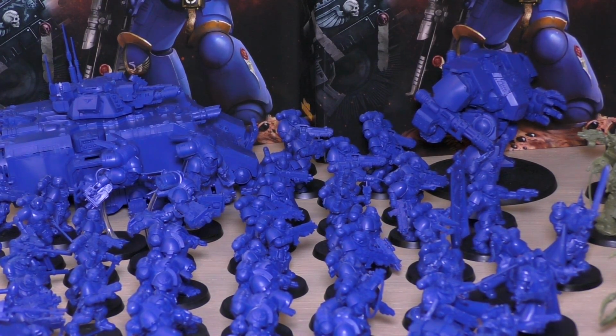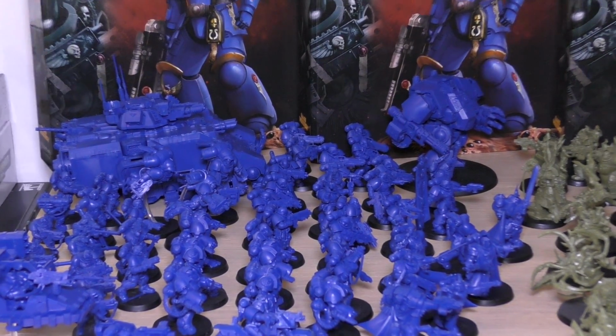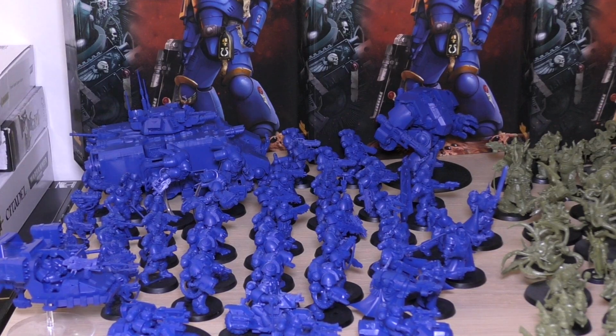There's not really any difference in terms of quality. It's still the same plastic, but the plastic is coloured blue. You've got some Inceptors to the left hand side. You've got 10 Scouts. I say close combat Scouts, or I've equipped them with bolt guns because I've just got so many. And also we've got some sniper rifle Scouts.